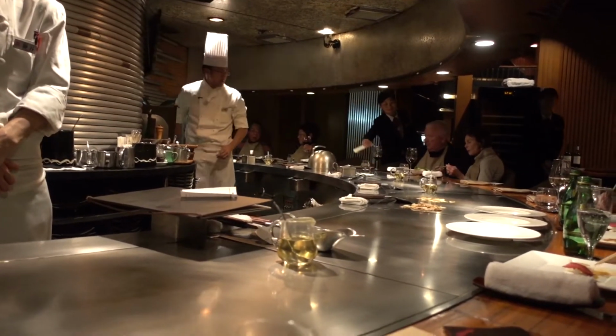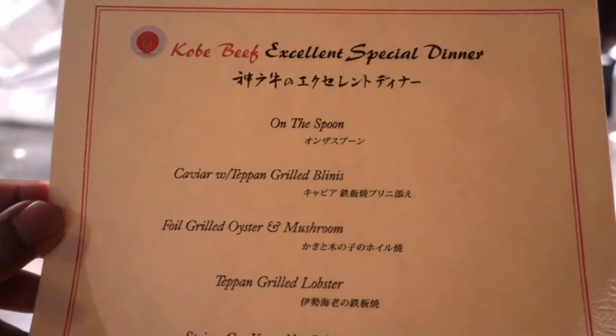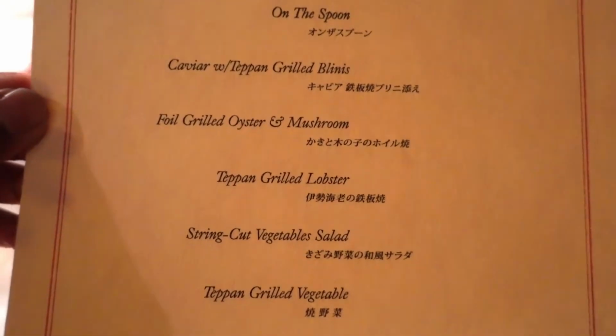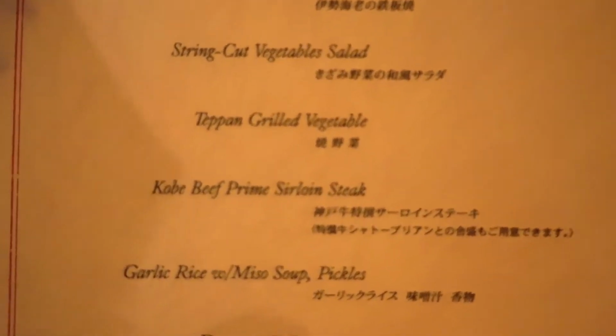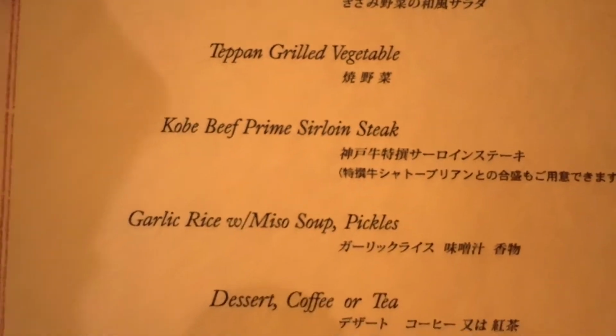Okay, so I've got my seat and I am here at Seryna, which is a teppanyaki place. So just gonna have a look at the menu options. So I have selected the Kobe Beef Excellence Special Dinner. And we will soon find out what all of these lovely different dishes are like. What I'm really looking forward to is right there, the prime sirloin steak. It's gonna be amazing.